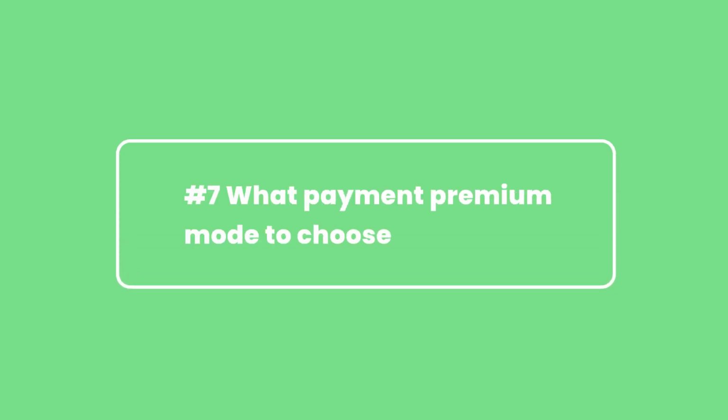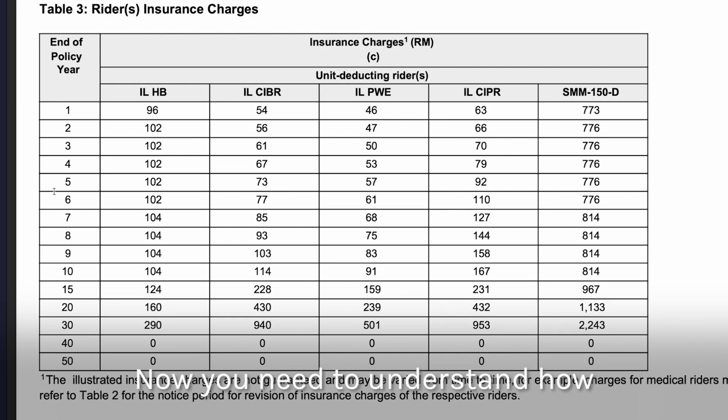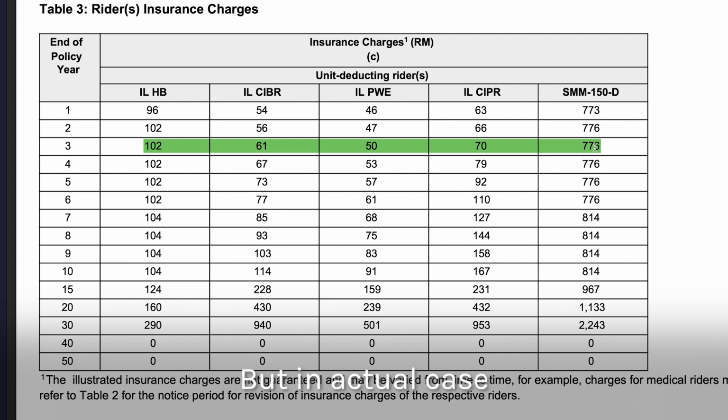Another popular question is, when you pay for your premium, what payment premium mode? Should you pay monthly, quarterly, half yearly or yearly? Now you need to understand how the insurance charges are being paid. You can see this insurance charge is stated yearly, but in the actual case, the insurance company is going to deduct these charges monthly. So every month they will sell your units to pay for the month's insurance charges. You can see the money is taken away from your policy every month. It happens monthly, whether you are paying yearly or not. Essentially, the insurance company is doing dollar cost averaging on your investment fund to pay for the insurance charges.